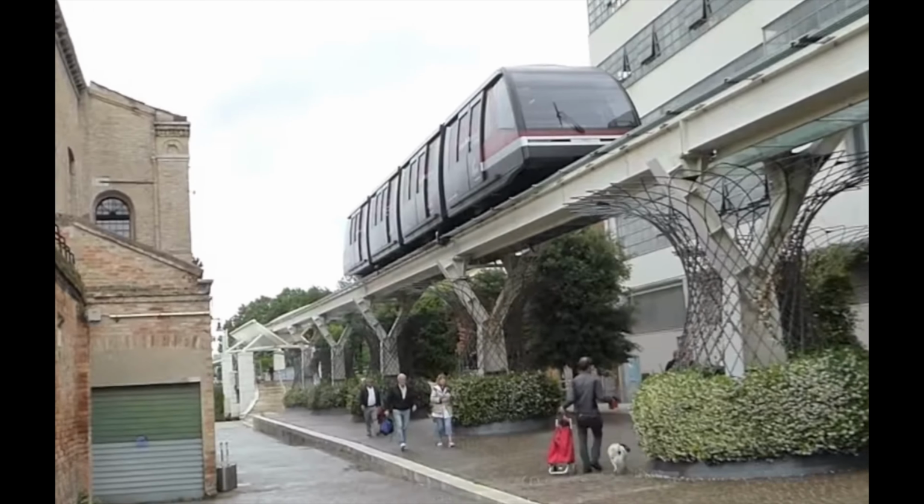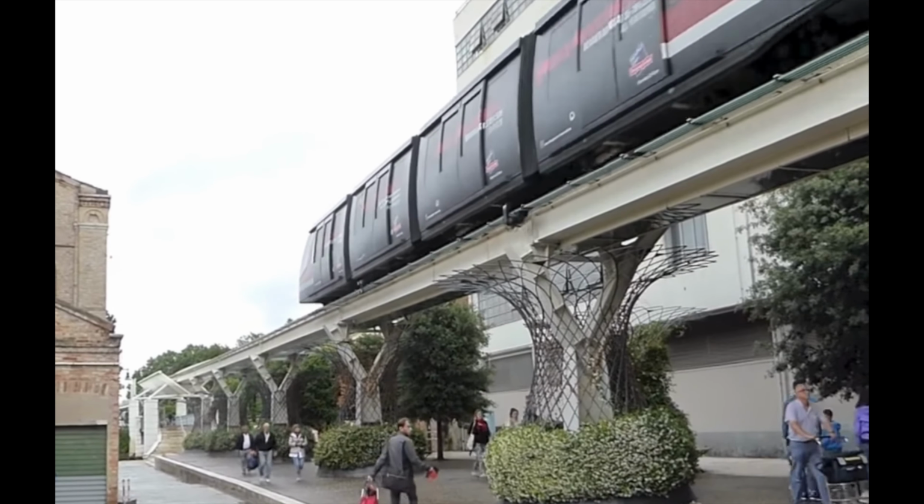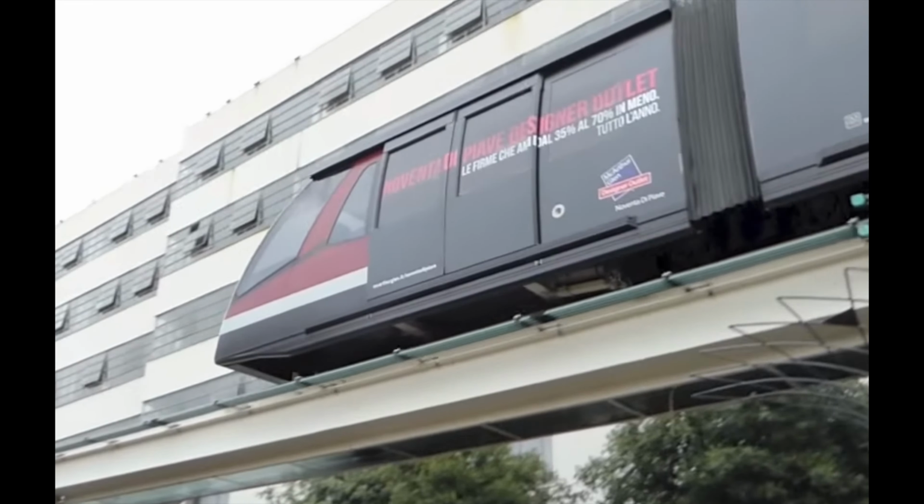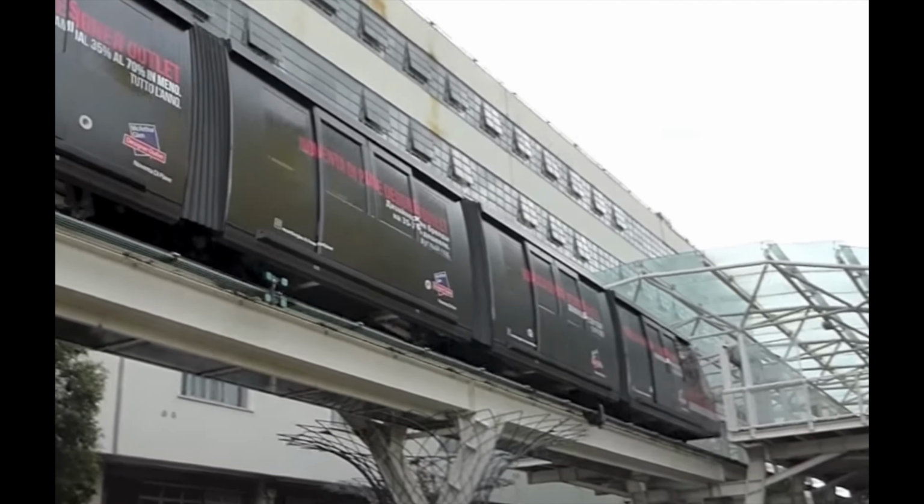And this is the People Mover train we took from the Maritime Terminal to Piazzale Roma. It costs €1.50 per trip and takes about 5 minutes to reach its destination. So guys, when you arrive in Venice, don't worry. We took a cruise ship, we arrived at the Maritime Terminal. We took a short train ride. It took about 5 minutes to reach Piazzale Roma.